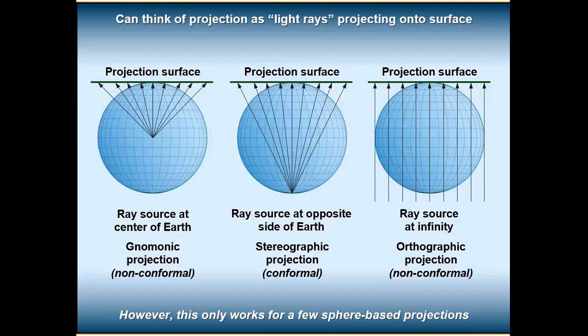Now, despite the word projection, despite me drawing little light rays on here, you can't construct most projections this way. It's a mathematical operation. You can't plot it on a piece of paper and draw little rays and make a map and all that. It doesn't work that way, but it is great for illustrating concepts. Now, these three you can, but very few, and only for the sphere can you do this, not for the ellipsoid.